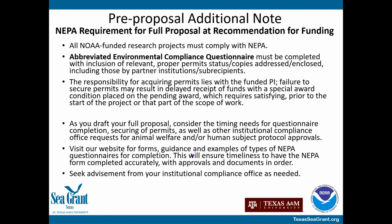Those are handy examples that you can review to make sure that you're completing the questions and answers on the form properly. This will ensure timeliness, to have your NEPA form completed accurately with your approvals and documents in order. And please seek advisement from your own institutional compliance office as needed, because as a part of your own institution, they'll want you to be compliant with everything that the compliance office would oversee.